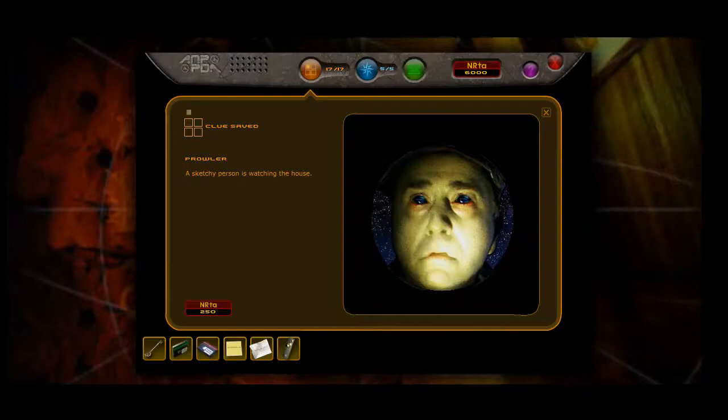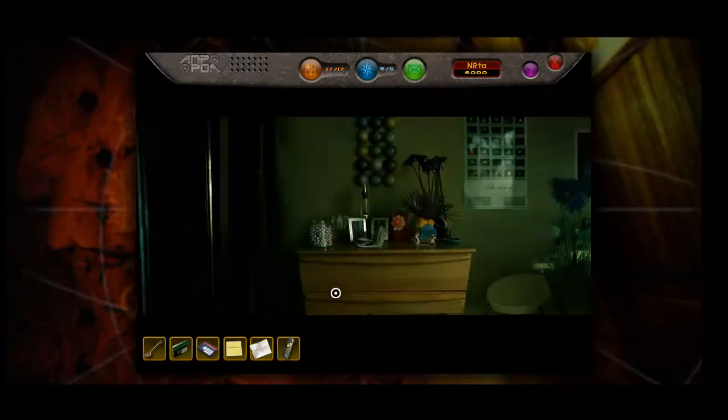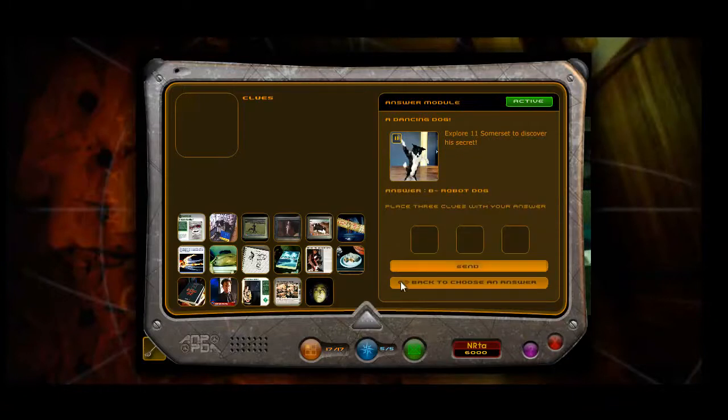Yes, look at his eyes. Ugh. Oh, God. Anyway, we've done it. We're gonna send in our answer. Now, again, this dancing dog. Is he well trained? There is evidence of that. Is it a robot dog? It's hard. Is it a sick dog? Well, I do not think so. But to be honest, it's a robot dog.